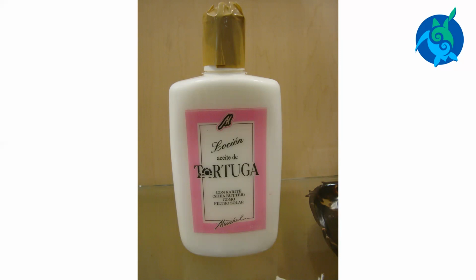All 7 species of sea turtles are considered to be threatened with extinction. They are all protected by CITES. Sale or shipment of sea turtle products between countries is only allowed in exceptional circumstances.